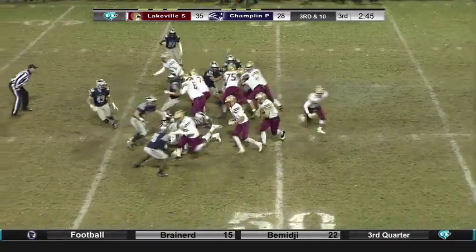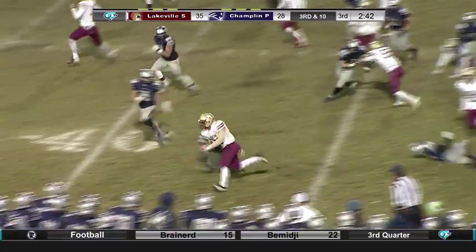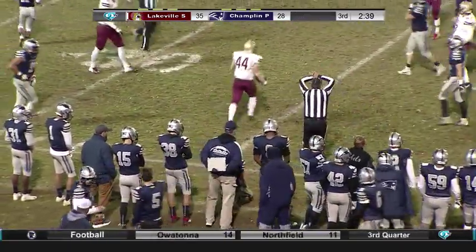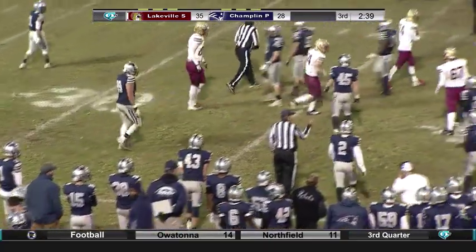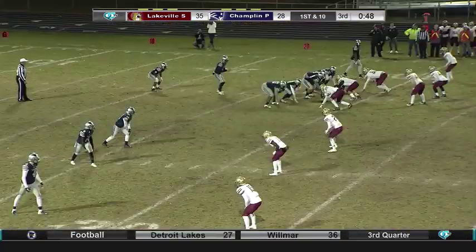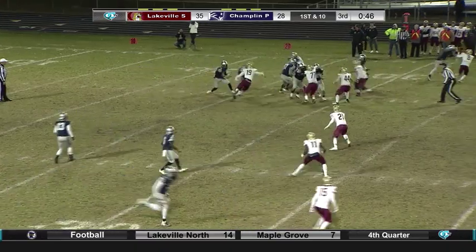Patterson takes the snap, hands it to the left side. Big ground over there, and nearing a first down. And the one person who's been able to make some yardage on that left side is the big fella, the 220 Stewart. They're going to finally snap it. They got coverage now.